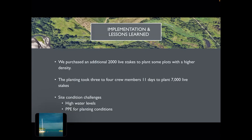And then in some of our circle plots, we planted a little bit closer together on the inner circle, because on the outside we were planting 1 foot apart spacing, and on the inside we were planting 5 feet apart. In some of our circle plots, we were planting 3 feet apart on the inside, which purchasing those additional stakes allowed us to do.